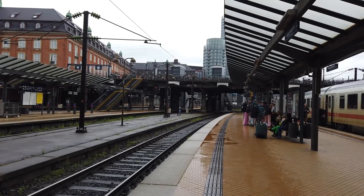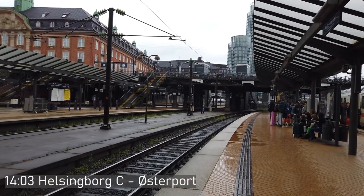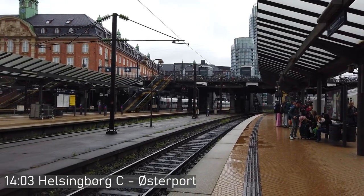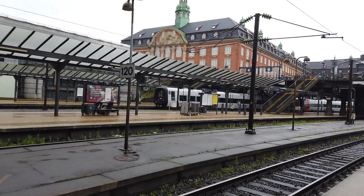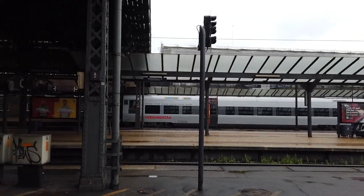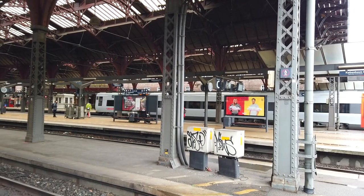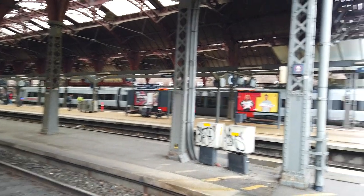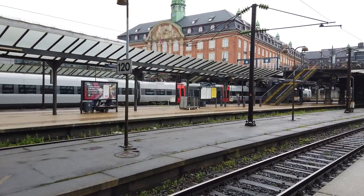As we have another Oresundstag service arriving in the background on one of the far platforms. The good thing about the Oresundstag services is you can see exactly where they're going from destination displays on the side. This one is bound for Österport, as of basically all Oresundstag services. This could be from Växjö, this could be from Göteborg, this could be from Karlskrona. Be from anywhere.